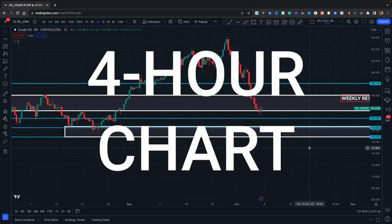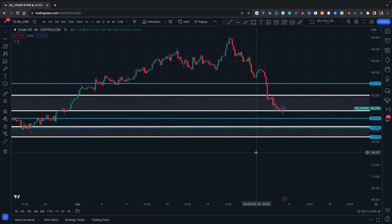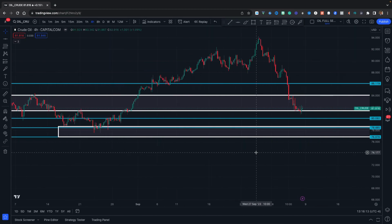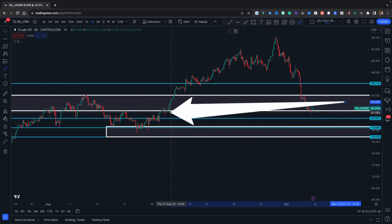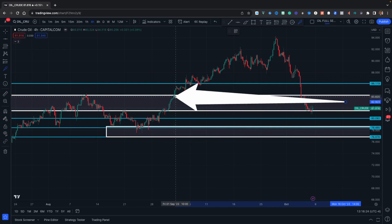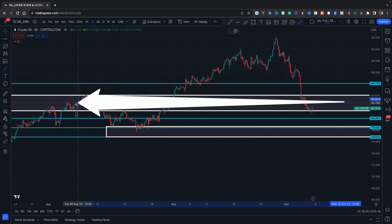Okay. Now let's take a look at this view from a 4-hour perspective. Now we want to drop down, and again, we begin to look for evidence in these different levels. And I want to kind of bring your attention to this level right here. Because over here, price came up, retested, and shot up to that next level, right? And it also happened over here as well, had a retest and kind of came back up.